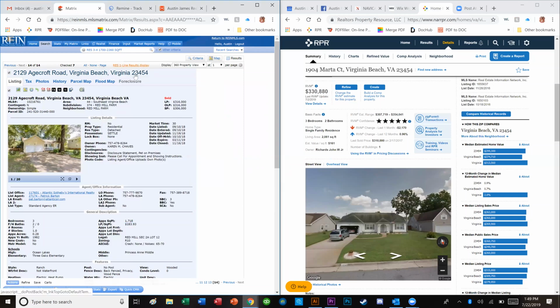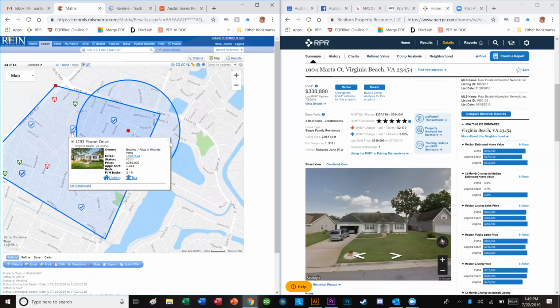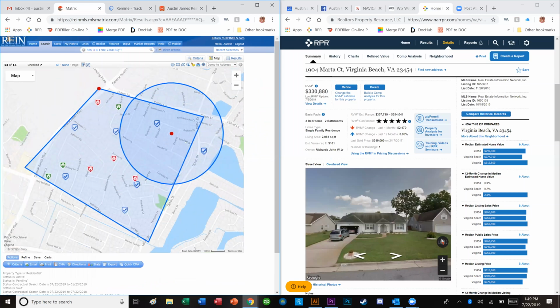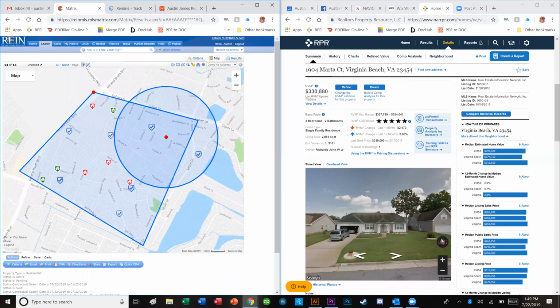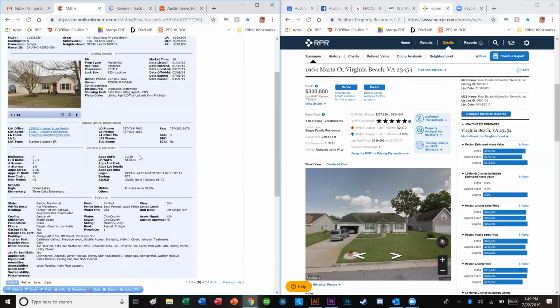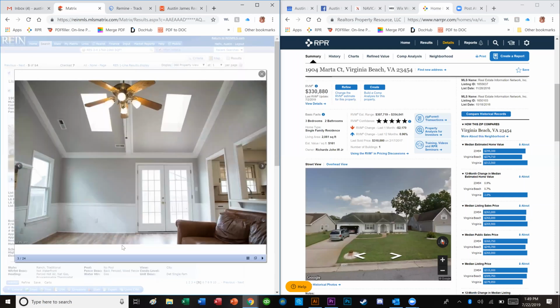And that gives us the list of 14 comps that I would say are best in our area. If we pull them up on the map, we'll actually be able to see all the check marks that I just made and see how far all of them are to the house. Now we can see they're all pretty close. This one's the closest at 330, 4-bed, 2-bath. And it had 2050. So this is very, very similar to our house. Just has one less bedroom.